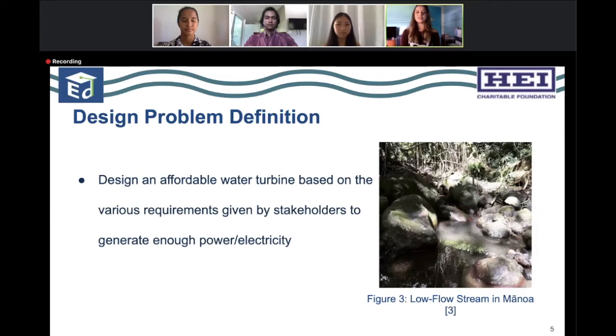Therefore, our design problem definition is to design an affordable water turbine based on the various requirements given by stakeholders to generate enough power and electricity.